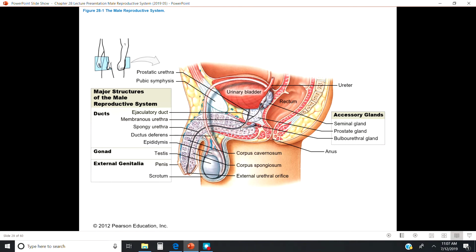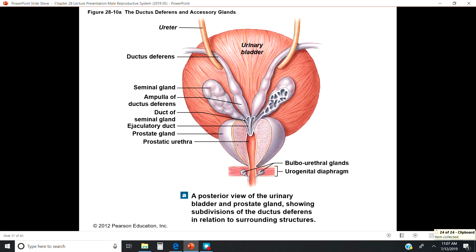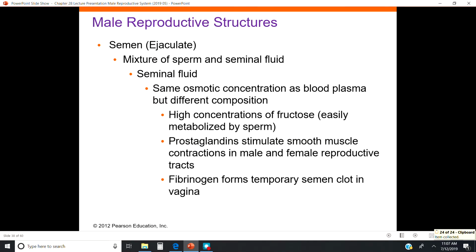So now the fluid, that thick, clear fluid, is going to go in and neutralize this urethra, the spongy urethra, the penile urethra. Then the fluid will come out of the opening, the urethral opening here, the orifice, and then go on to the tip of the penis, and serve as a lubricant for sexual intercourse. Okay, so again, this is a gland that is working before sexual intercourse, and it's not involved with semen. The semen is made from the seminal gland and the prostate gland.